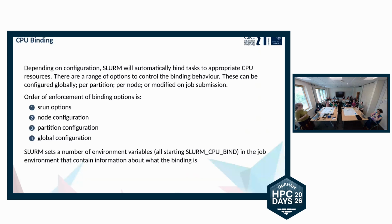By default, it will strictly bind things, or in the configuration, I think, but I'm not actually sure if you can change that in the configuration. By default, it will strictly bind things to its local socket. And it does heed your CPUs and memory and all of those things, as far as I know. It will heed the internal node configuration in its scheduling decisions, so you don't end up with inefficient communication paths internally. Binding options are enforced from srun, node, partition and global configuration.